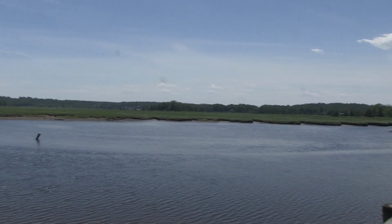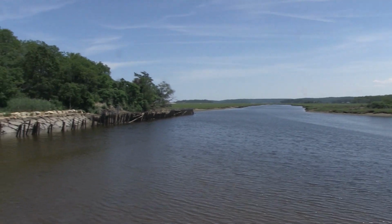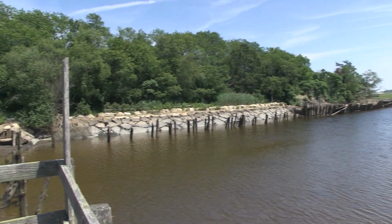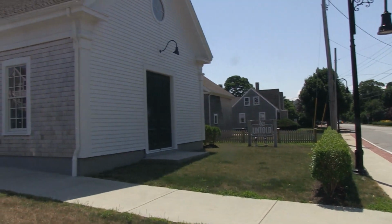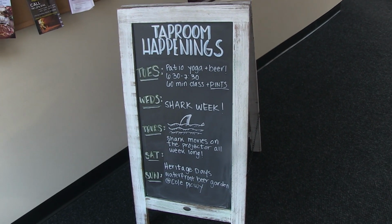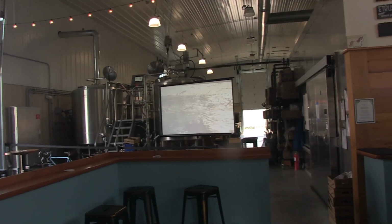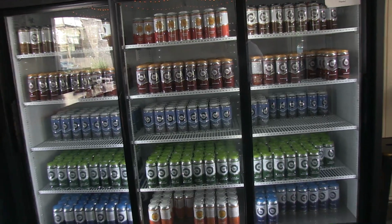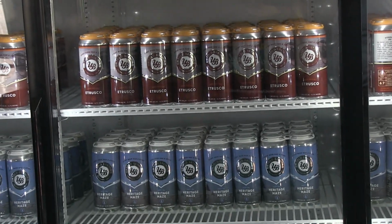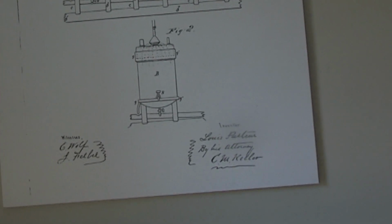Scituate has always been referred to as the Irish Riviera. The Untold Brewery is Scituate's first microbrewery. It was interesting to find a wall hanging depicting a patent by Louis Pasteur for a beer making process back in 1873.